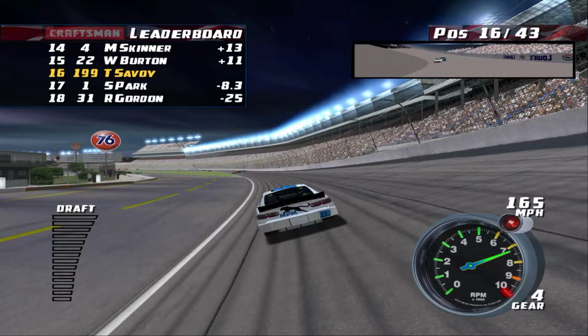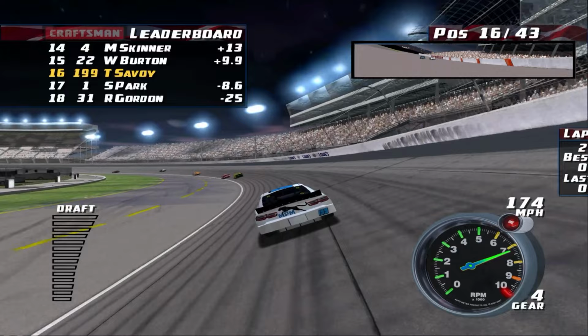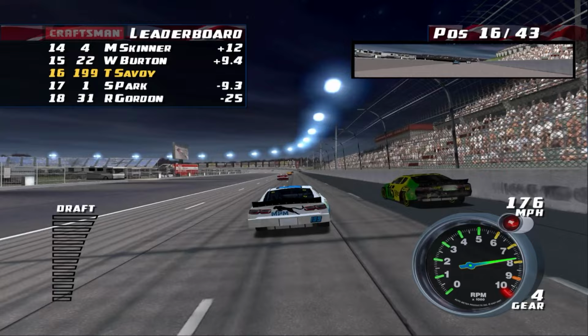Yeah, we're gaining on Skinner. Well, no, Burton and Skinner. There's another second that just went by. We're in 16th right now. Again, if this goes green, we should be assured a top 15, which is well above what we thought. But due to a bunch of cars being out, this dream is made possible.